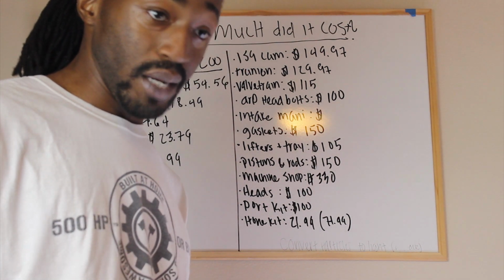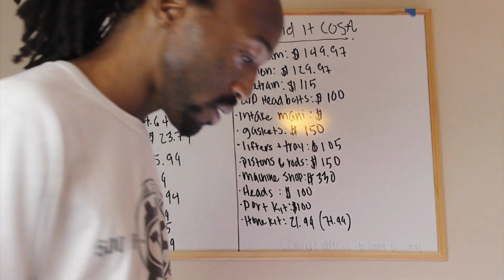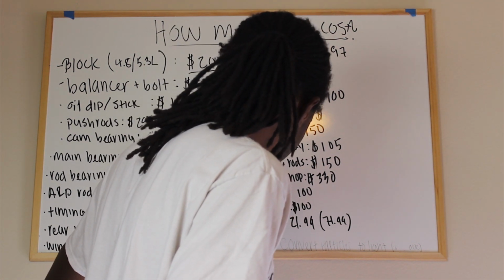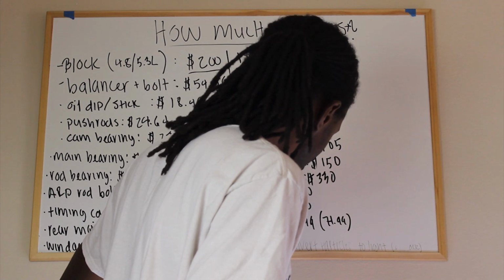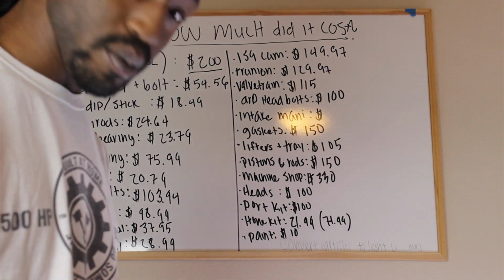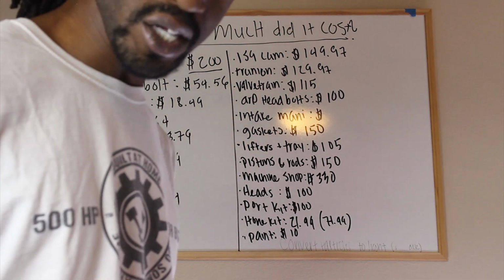That's sandpaper, primer, and then paint. I'll put that down here at the bottom, not that important. And we spent about $10 there. Okay, so that pretty much sums up most, if not everything on the engine that we've built so far.